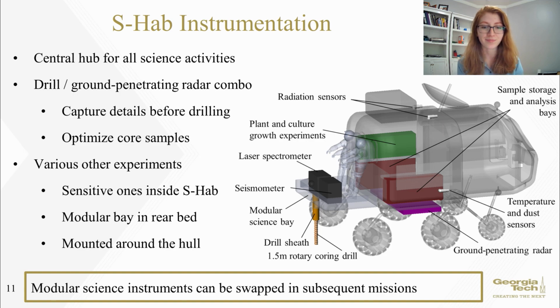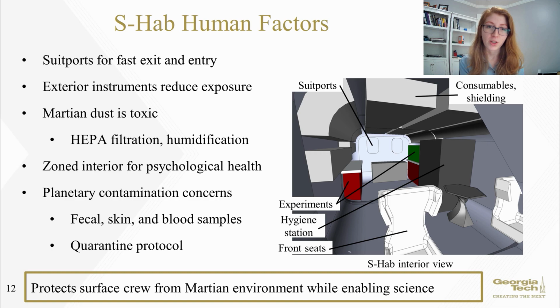While only in use for 30 days of the mission, the S-HAB has the very important task of protecting the surface crew from the Martian environment while still enabling science operations. Suit ports on the rear wall allow fast entry and exit of the habitat, reduce the risk of planetary contamination, and reduce gas loss to the surroundings. The exterior instrument suite mitigates the risk of contaminating the humans with Martian soil samples as they can be tested outside. The S-HAB interior is zoned into living and science quarters to help psychological health and focus.